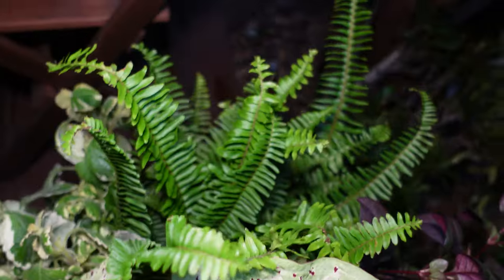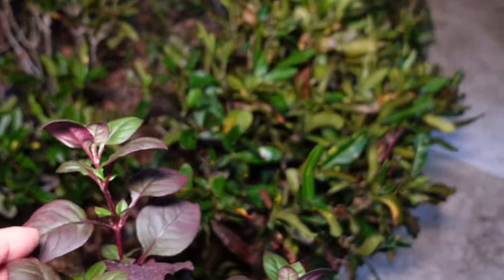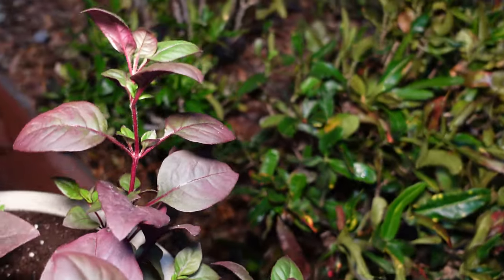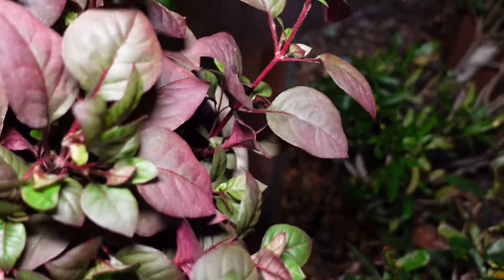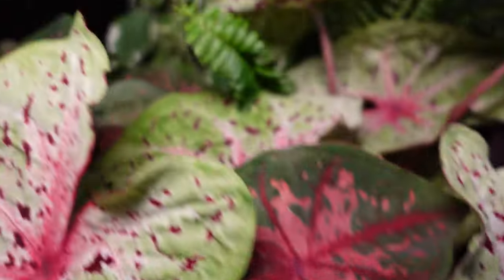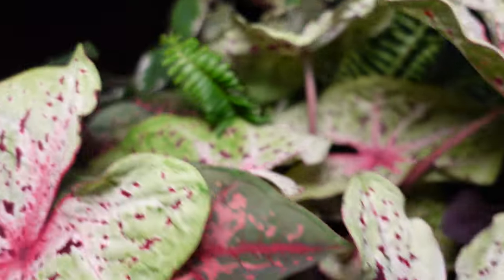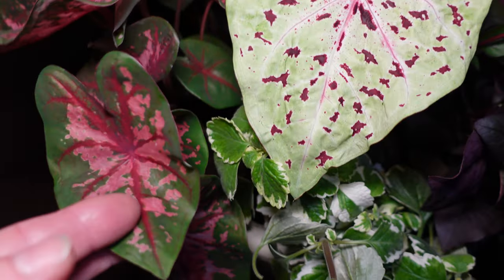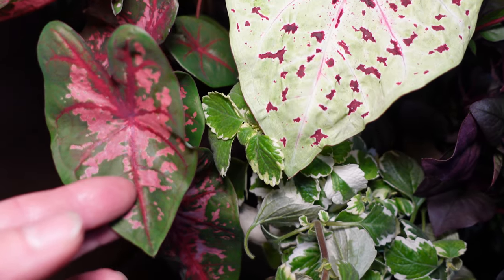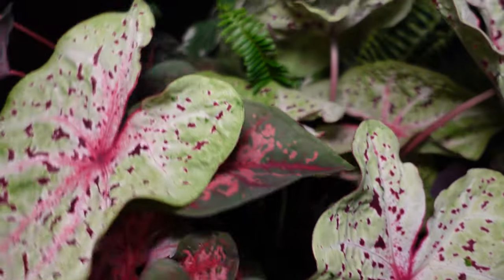Remember, we have the Kimberly Queen fern back here. We have the Purple Knight Alternanthera over on the side here. We actually have two of the variegated plectranthus, one here and then one back there. And then I used these two caladiums. These actually have the pink color in them with the red and the green. And there are two of them in there.